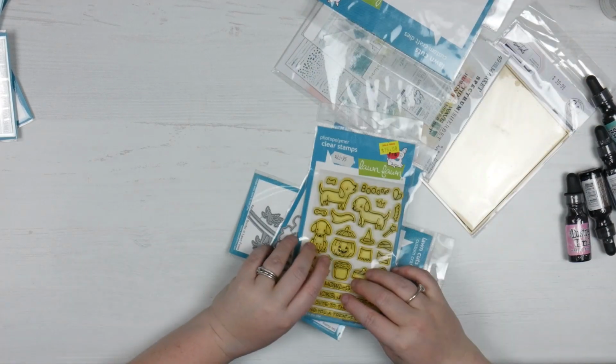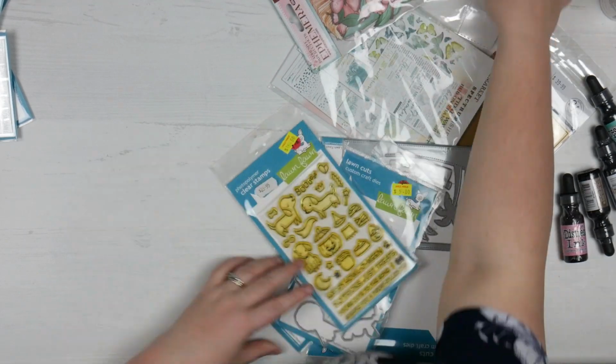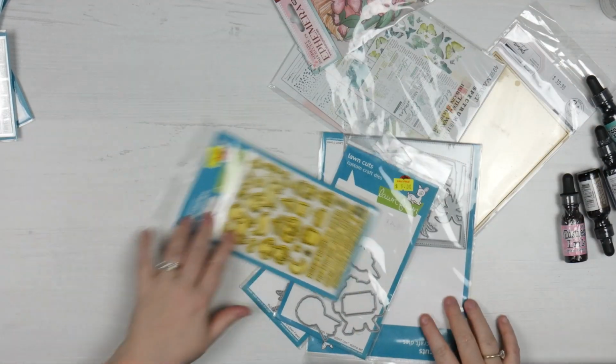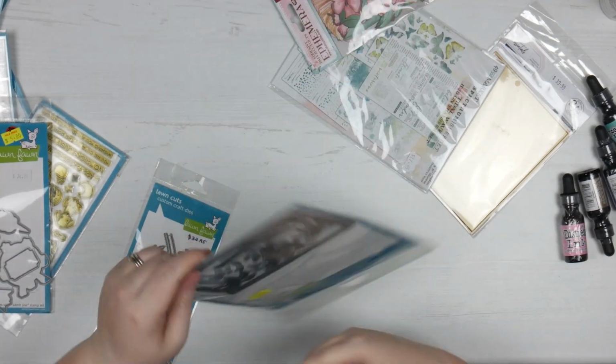I'm going to show you some Lawn Fawn. So I think this was all from Catchy Crafts. And you're going to see now where I'm going with the Beachy Christmas stuff and what I kind of got to go with it. So this is the, what's it called?